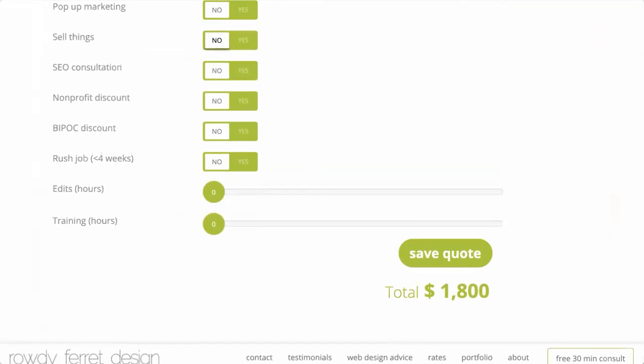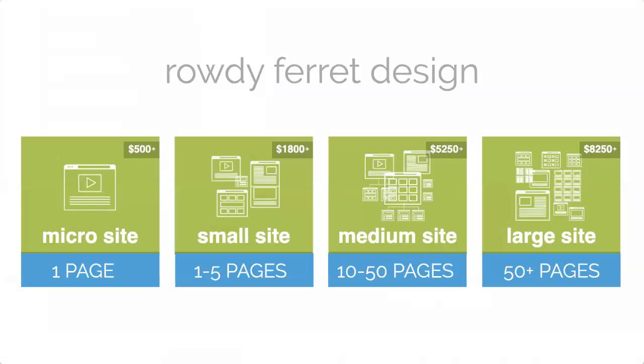The only thing I can't guess is the number of edit hours everyone wants, because everyone's different. But usually people are happy with 1 to 2 hours of edits and about 1 to 3 hours of training. So yeah, depending on the number of pages you need, you can get a really good ballpark figure for what your site's going to cost if you're going with me.